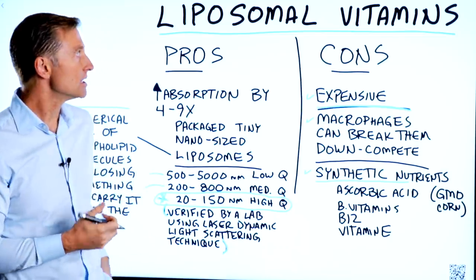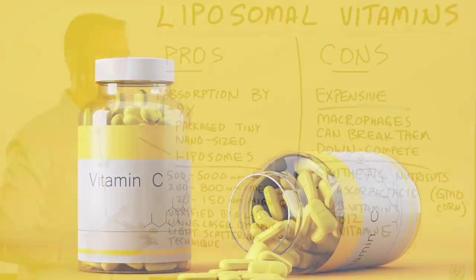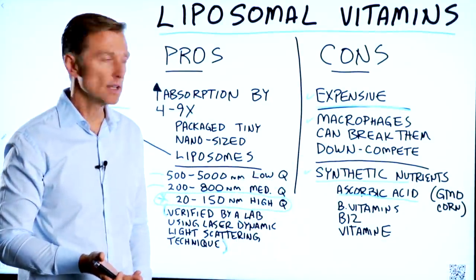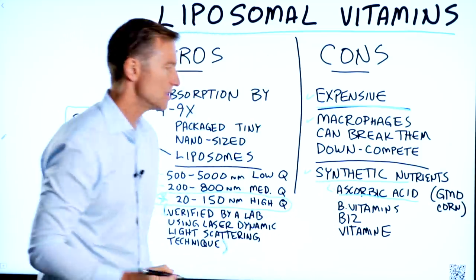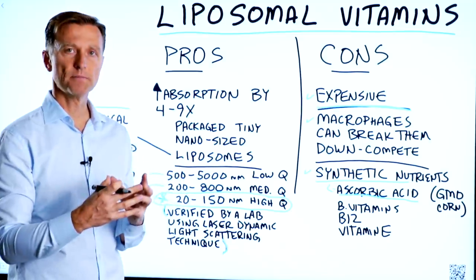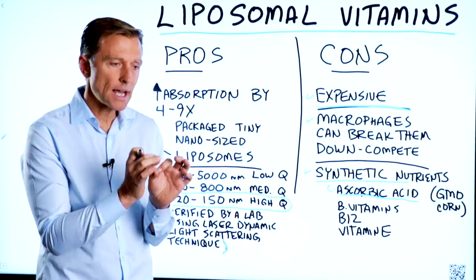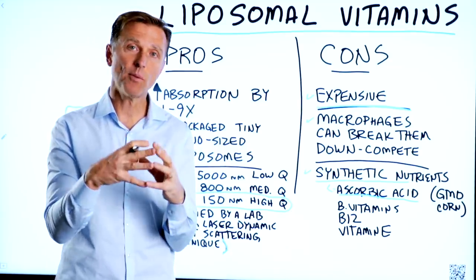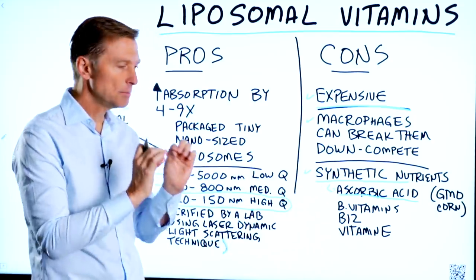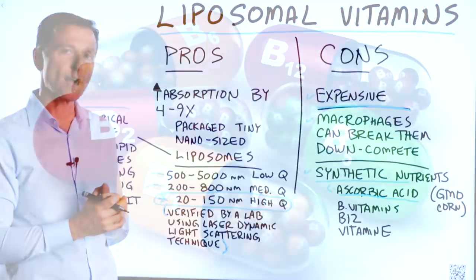Especially when you see the liposomal vitamin C that is using ascorbic acid, which is usually from GMO corn. And even if it does have the L attached to it, which is the natural version of ascorbic acid, you're still just getting one little tiny part of the vitamin C complex. You're not getting the whole complex. You're getting one little piece of this whole very complex structure.